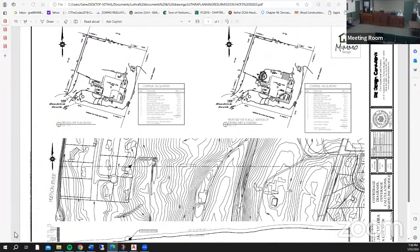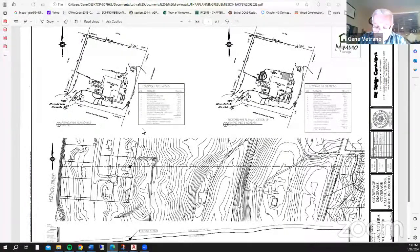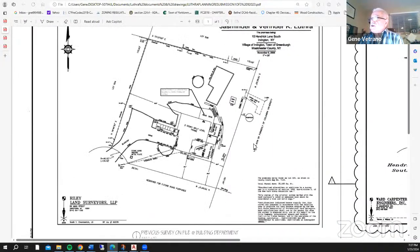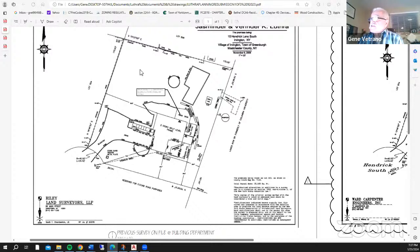The discrepancy is with the coverage, not the variance. Right. It was the coverage that he noted, and that's what the variance was granted for. But when we calculated it based on this survey, which is the only one that was on file, the coverage was actually 4,997. So there is 350 square feet somewhere that I can't tell you where it came from. Is that without the fountain? Yes, that was without the fountain, correct. That was this survey here.